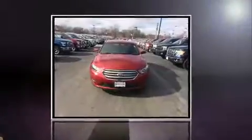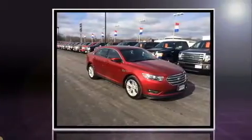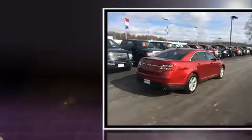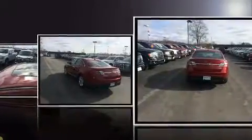Here's a great deal on a 2016 Ford Taurus. With less than 20,000 miles on the odometer, this four-door sedan prioritizes comfort, safety, and convenience. Smooth gear shifts are achieved thanks to the efficient four-cylinder engine, providing a spirited yet composed ride and drive.